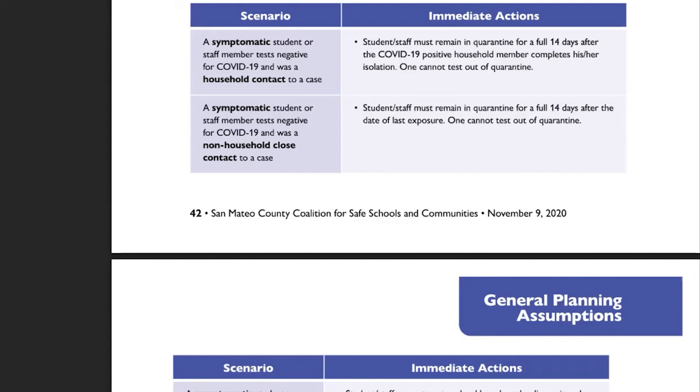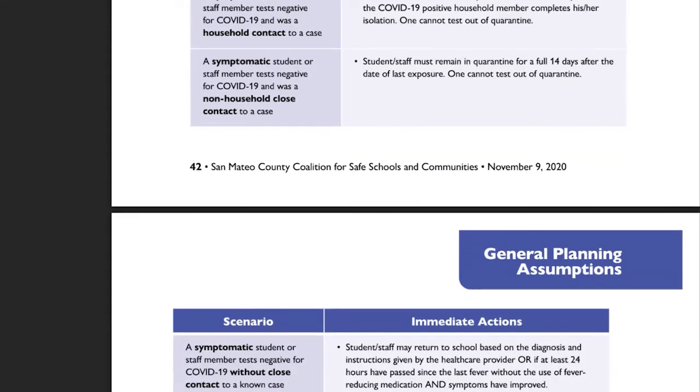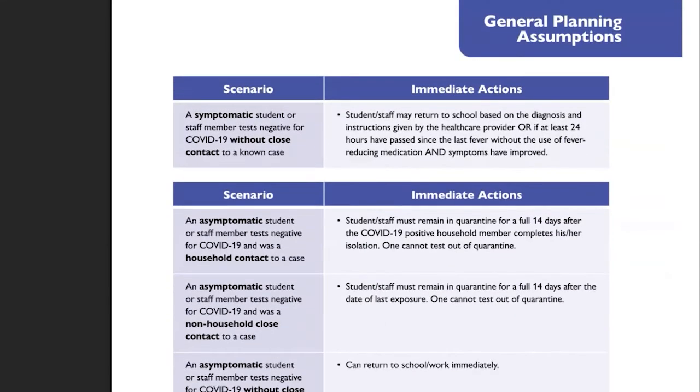If a symptomatic student or staff member tests negative for COVID-19 and was a non-household close contact to a case, they will also be required to quarantine, and they cannot test out of quarantine. And if a symptomatic student or staff member tests negative for COVID, but has not been exposed to any close contact or household contact, as we said, the student or staff may return to school based on the diagnosis and instructions given by their healthcare provider. We will have our school nurse work with that family to ensure that these protocols are followed and that we are comfortable having that student return to school after their symptoms have passed.